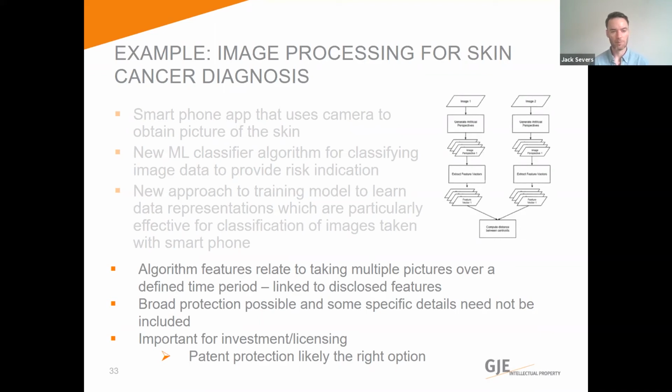Again, in this situation, we're saying it looks from the search report that broad protection is possible. You may even be able to keep some specific details out of the patent application in the first place. And obtaining a patent is particularly important for investment and for licensing. So therefore, we've come to the conclusion that patent protection is likely the right option. But this just illustrates that you really have to weigh up those considerations for these kind of technologies where the new features relate to the back end, so particularly for software related digital health inventions.